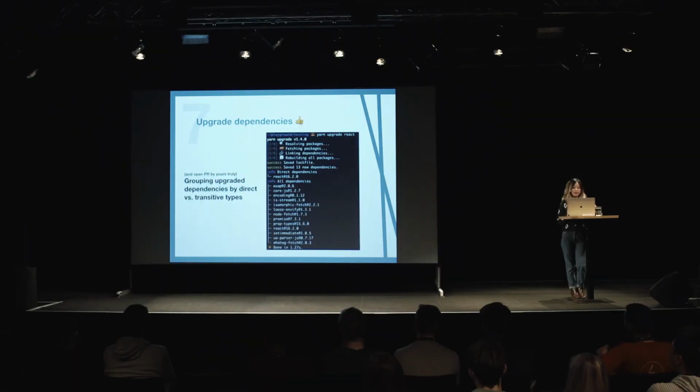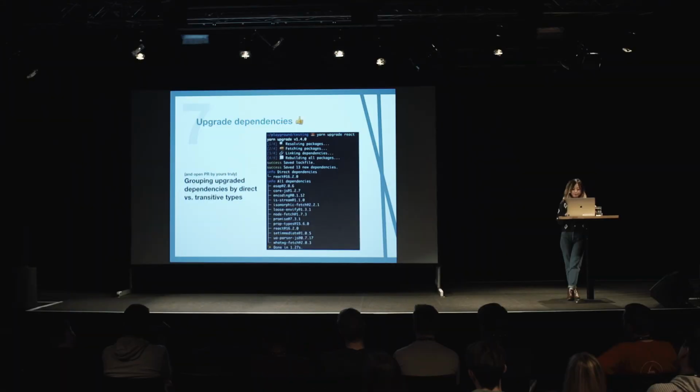And a quick plug, I'm all for usability, also a visual learner myself, so I do have an open PR based on an RFC to separate out direct and transitive dependencies when you upgrade them, so you know which ones are actually your direct dependencies versus the list of all of the transitive dependencies that come with it.